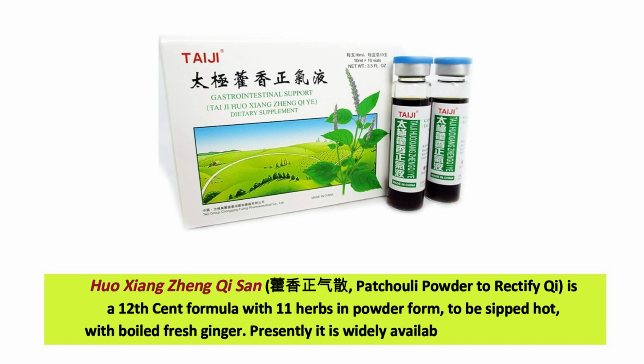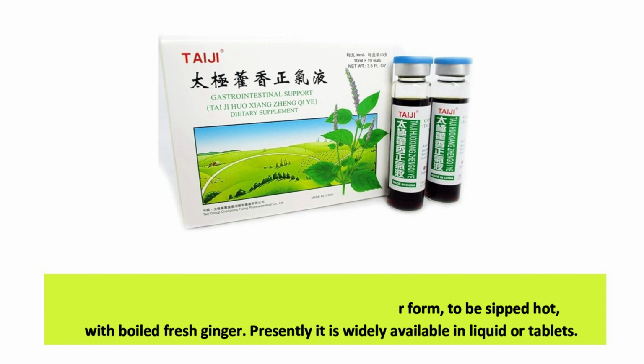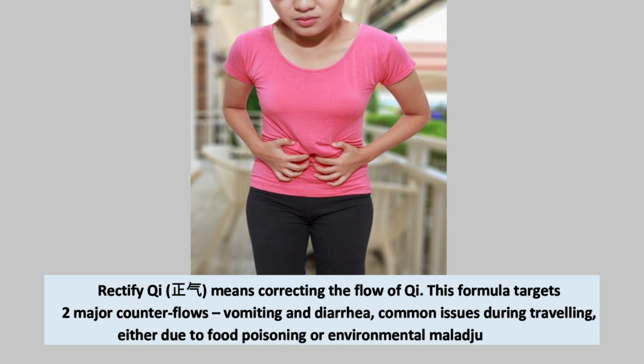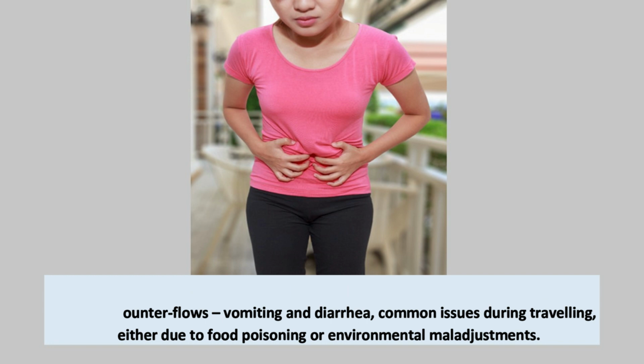Huoxiang Zhengqi San, patchouli powder to rectify qi, is a 12th century formula with 11 herbs in powder form, to be sipped hot with boiled fresh ginger. Presently, it is widely available in liquid or tablets. Rectify qi, zhengqi, means correcting the flow of qi. This formula targets 2 major counterflows: vomiting and diarrhea, common issues during traveling, either due to food poisoning or environmental maladjustments.